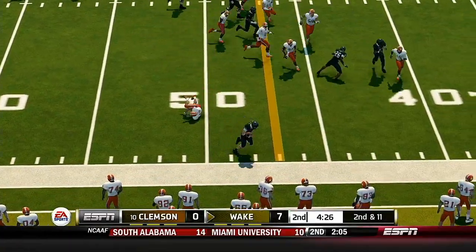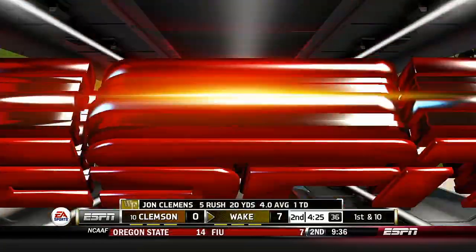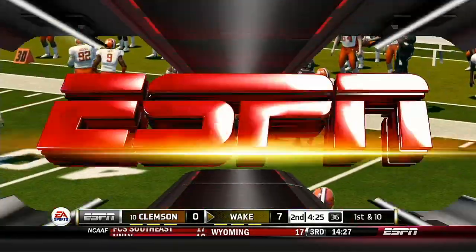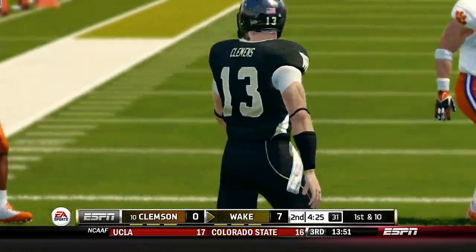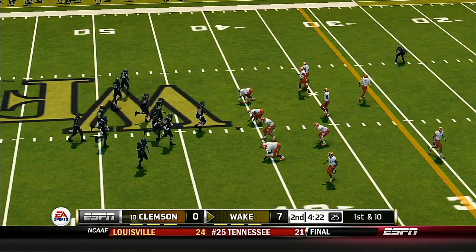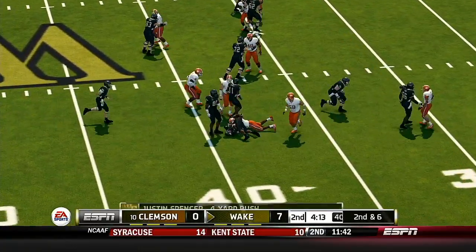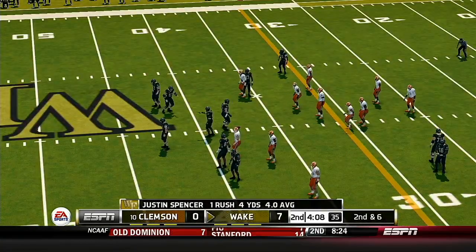Here he goes. And he's taken down around the 41-yard line. From the 41-yard line, it's first down. He makes it to the 38-yard line. That makes it second and six.